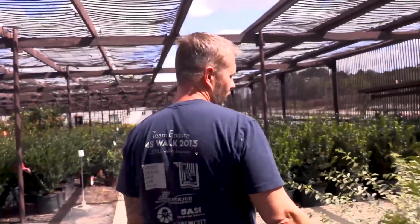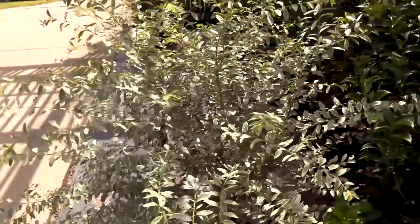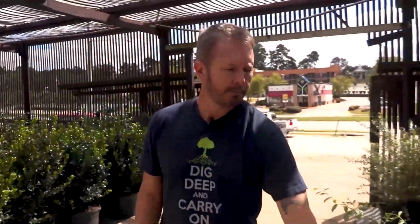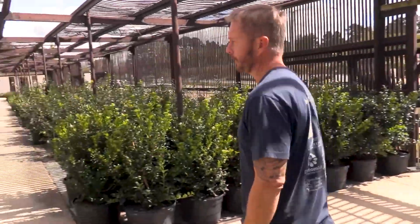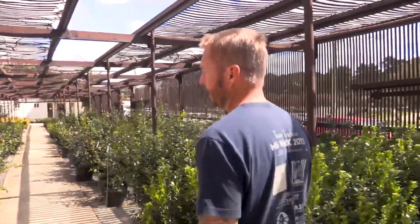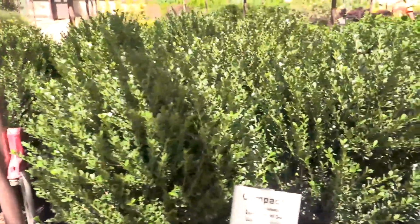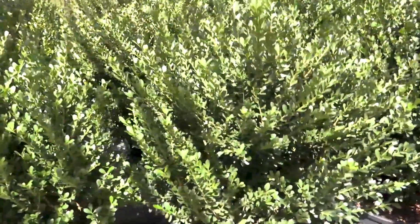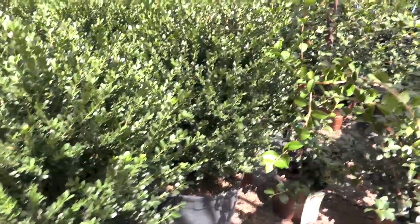Let's see, this is an old-time favorite, variegated privets. It's kind of loosey-goosey now, but the more you prune it, the more dense it'll be. Makes a great large hedge. Gets up pretty big and bulky. Compacta hollies over here to the left. Another great large-scale specimen and or hedge. You can get those to grow together.